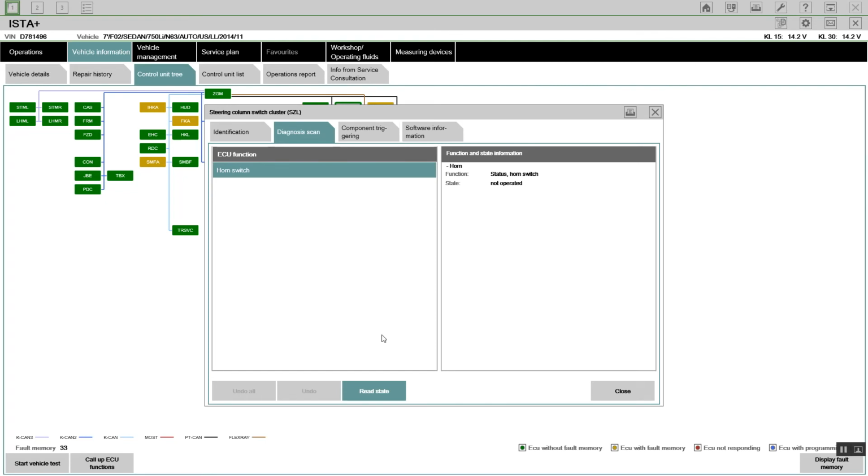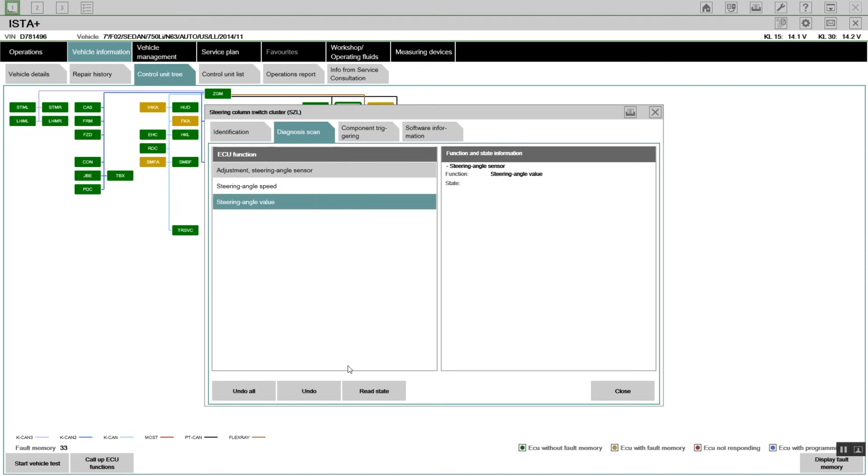Let me press the horn. The operator light should be on. Okay, very good, that functionality is working. Let me turn on the screen here and check the steering angle value again. Let me see if it's at zero, because I can't touch the steering. Let me put it back at 0.0. This is the way you do it. Draw it like this and let it go.